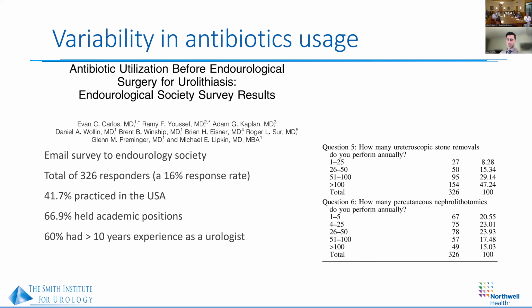So what they did was they issued a survey to members of the Urology Society. They got a 16% response rate. It was actually not terrible, if anyone's ever done these studies where you're sending out surveys. They had 326 responders. And the majority of these responders held academic positions, had over 10 years experience, and had done plenty of cases.